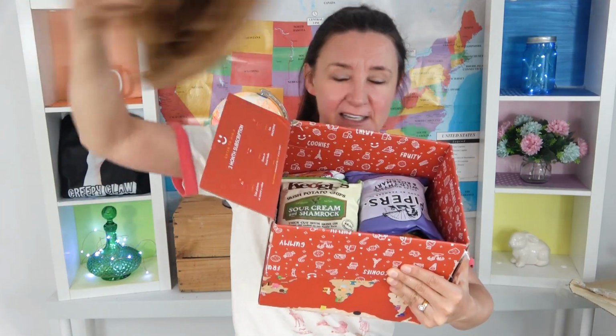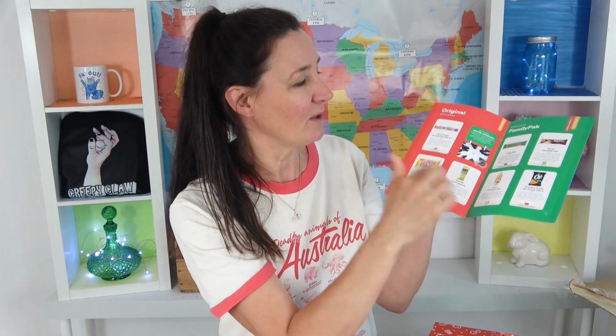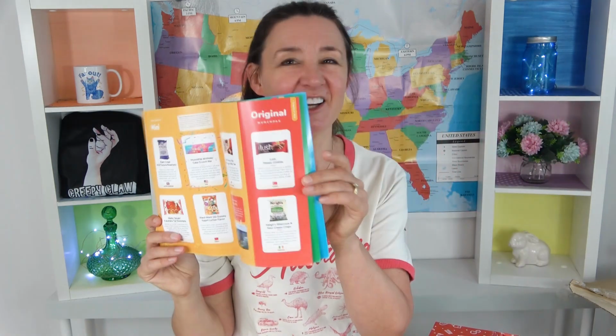That's to protect it. Oh, how exciting! Oh, wait a minute. Oh, yes. I have a little leaflet here to let me know exactly what snacks are inside. And today is exciting because usually you get your mini and it goes from there to there, and then you get original, which goes from there to there. But today, I got it all, baby. I got it all. So excited. I'm about to eat a family MunchPak all by myself.